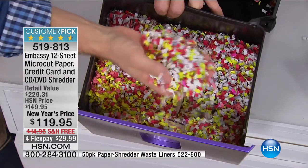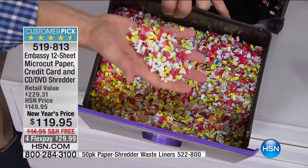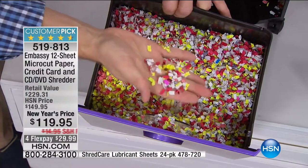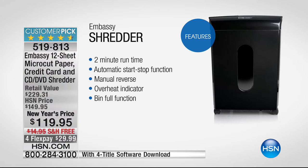Because if you were like me, over the holidays, I was cleaning up clutter. I was getting ready for the new year, and I couldn't just throw away those documents. I needed a place to shred them. So realize, this goes through 12 sheets at a time, with staples included, if they're in there, but gives you that micro-cut technology. And we're going to show you why that evolution's important. But it goes through the papers, the staples, the paper clips, the DVDs, the credit cards, and even the rolling casters. Not to mention, the unit itself weighs about 22 pounds, yet we're shipping it to you for free.